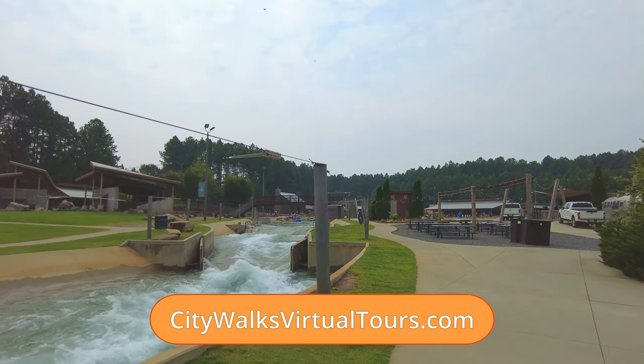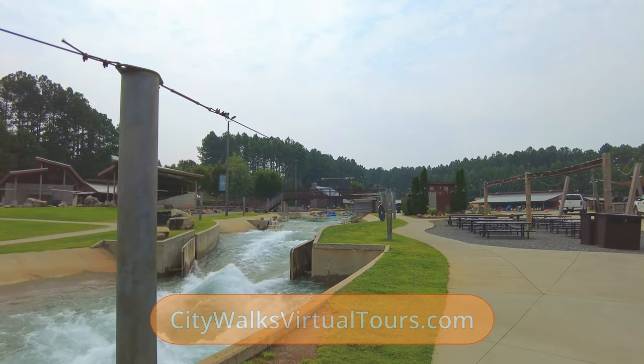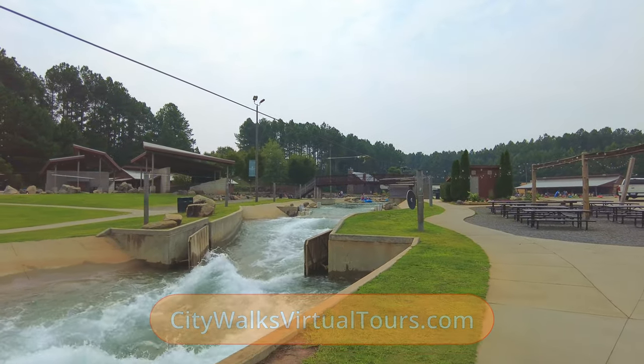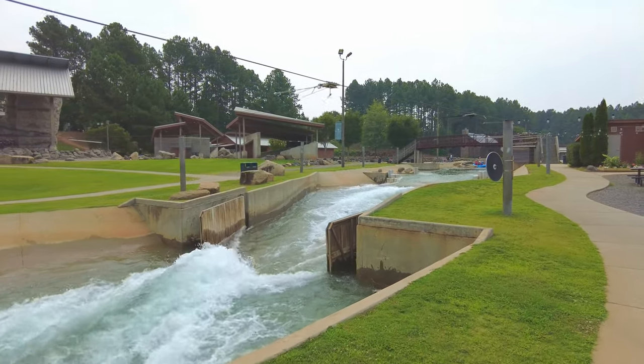You can see these gates too. They can push out to make the water faster, a little bit higher, a little bit deeper. And that's a pretty significant wave there. That's awesome.